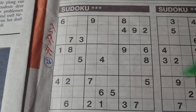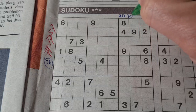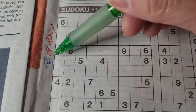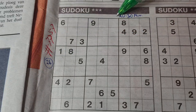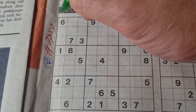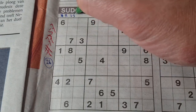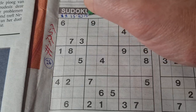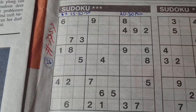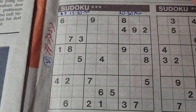Anyway, for Three Stars puzzle, I need 20 to 30 minutes to solve. That's my time limit. Usually it has 25 printed digits. It has now 26. So it should be at 2 stars. And for Two Stars puzzle, I need 15 to 20 minutes to solve. Question is, is this really a 2 stars or a 3 stars puzzle? We will see. Alright, so let's get started.